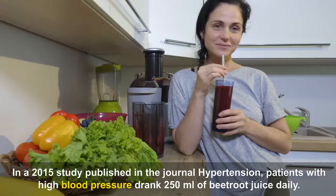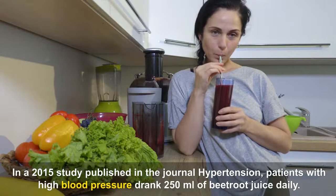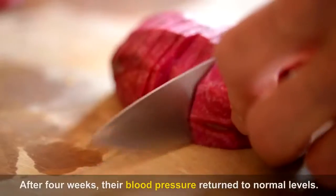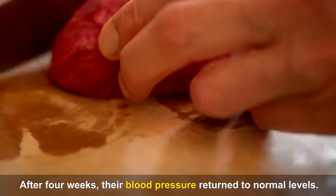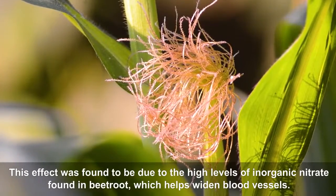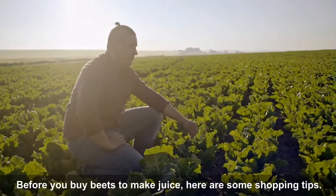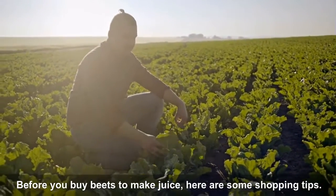In a 2015 study published in the journal Hypertension, patients with high blood pressure drank 250 milliliters of beetroot juice daily. After 4 weeks, their blood pressure returned to normal levels. This effect was found to be due to the high levels of inorganic nitrate found in beetroot, which helps widen blood vessels. Before you buy beets to make juice, here are some shopping tips.